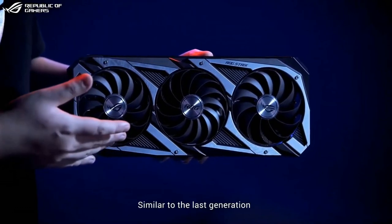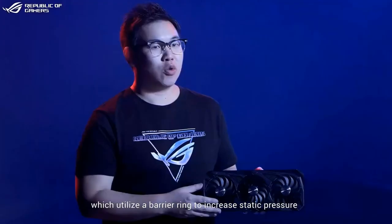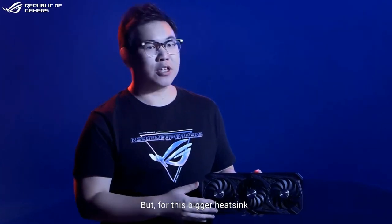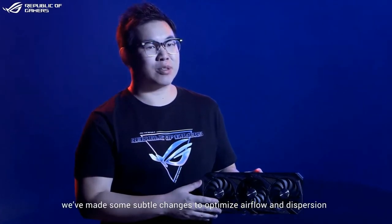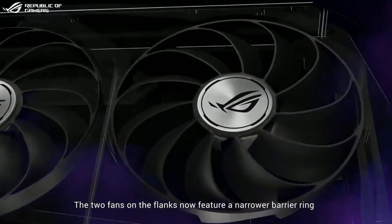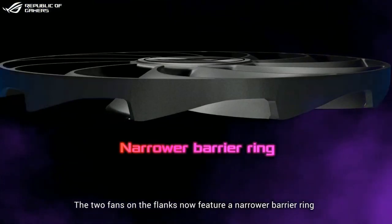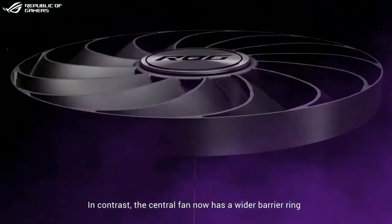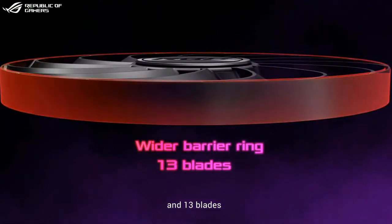Similar to the last generation, there are three Axial-tech fans which utilize a barrier ring to increase static pressure. But for this bigger heatsink, we've made some subtle changes to optimize airflow and dispersion. The two fans on the flanks now feature a narrower barrier ring. In contrast, the central fan now has a wider barrier ring and 13 blades.